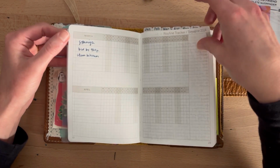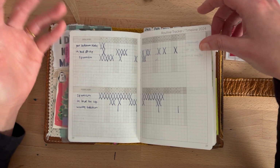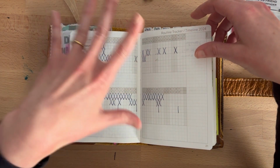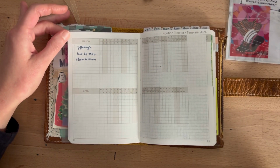But in actuality, I did not like it. Using it in practice, this doesn't appeal to me. This doesn't motivate me. In fact, this just kind of makes me feel bad about myself. So I abandoned this really quickly. I got to March and didn't fill out anything.